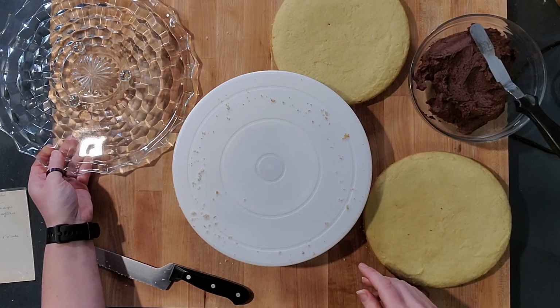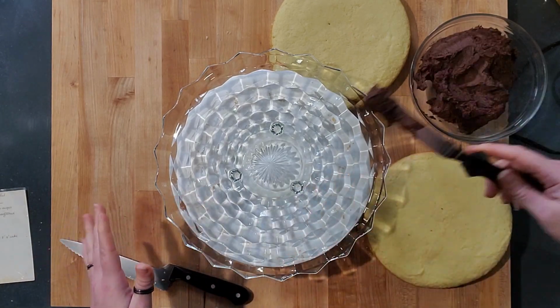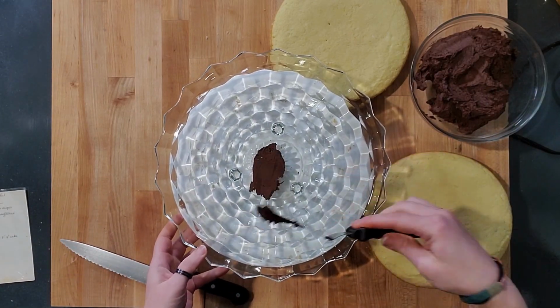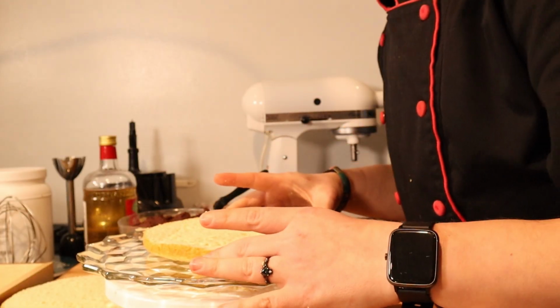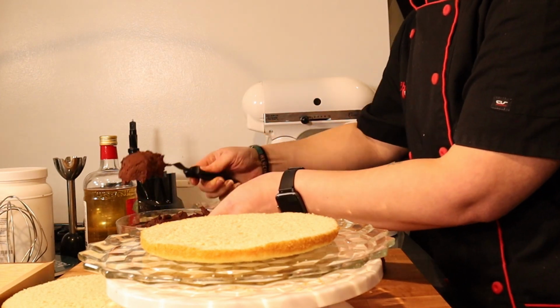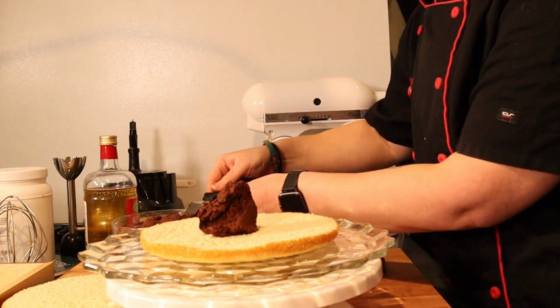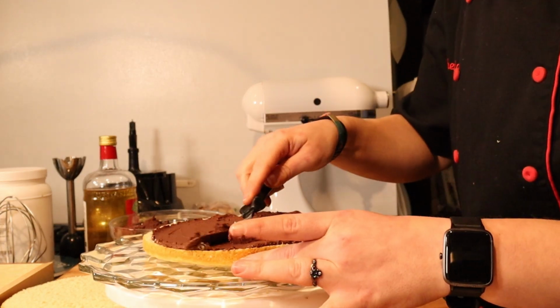Okay, now for our platter that we're putting it on. Whatever you're serving it on is what you want to frost it on. I usually take a little bit of frosting and put it right in the middle. I'm going to put this guy down. Make sure he's centered on your plate so it looks nice. And then I am just going to plop on some frosting and spread it out. Because we're doing thin layers, you want thin layers of frosting too. You can go all the way out to the edge.